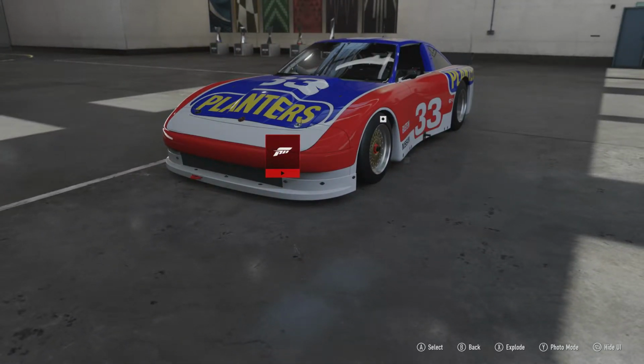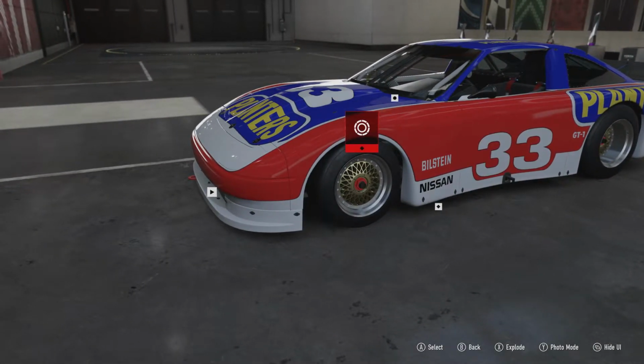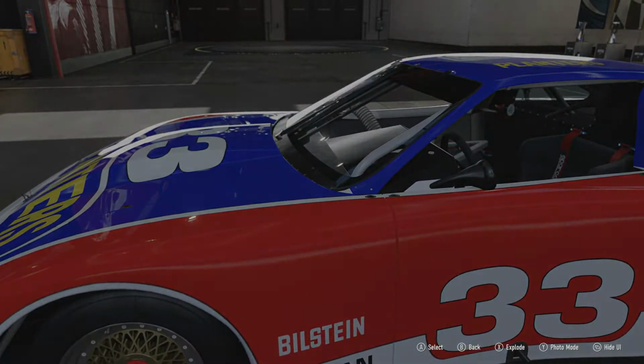Now obviously we have the 90s 300 ZX racer also on this game, which has more power, more torque, etc. So I am a little bit ambivalent about why this needs to be on the game if we've already got a newer, better version.